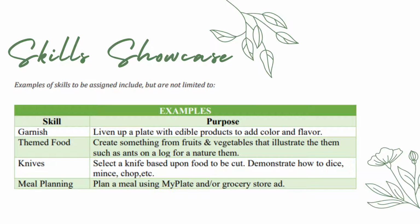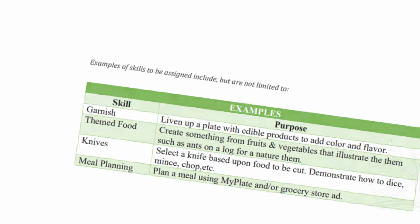So, I want to give you all a few examples of some skills that might be done. Last year, we did taking the correct internal temperature of a piece of meat, picking between a liquid and dry measuring cup. And then our seniors did some meal planning using some grocery ads. Since many of them were going off to college, we wanted to help them learn a little bit about the consumer education side and making sure to purchase the correct stuff that was still nutritious, as well as keeping them under budget.